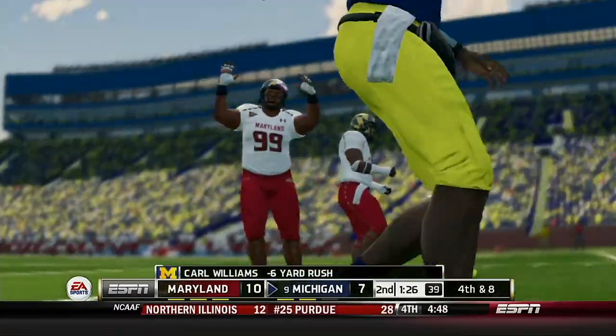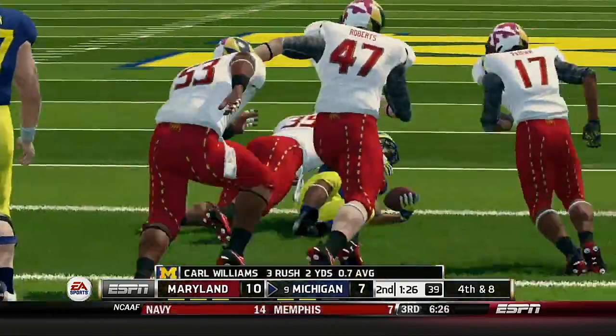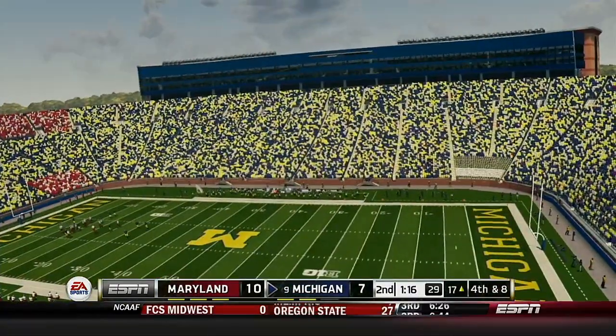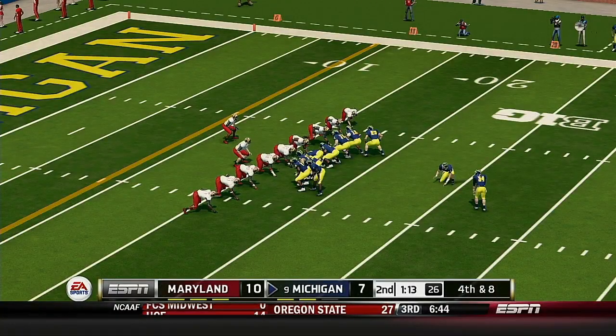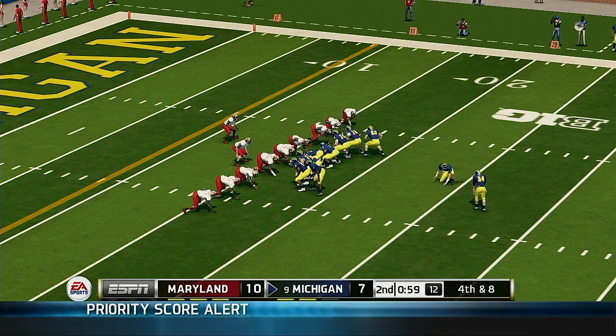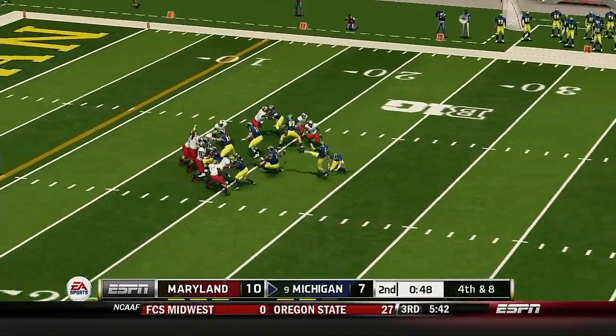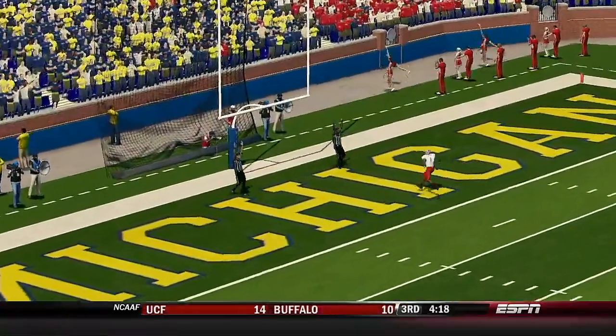Hand off, and they won't make it. Loss of 5 on the way. That makes it 4th and 8. They'll line it up for the field goal. Michigan is looking to tie things up. Kicks away. And the field goal is good.